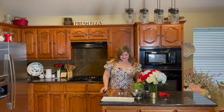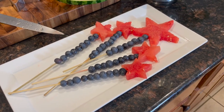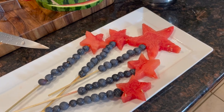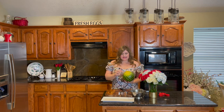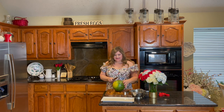All righty, y'all. We're going to start by making some firework wands. This is super fast and easy, and I think my nieces will love them. So I'm just gonna take a watermelon. You wanna be sure that you have a really heavy watermelon for its size with a big yellow spot. That means it stayed on the ground long enough to get really, really sweet.